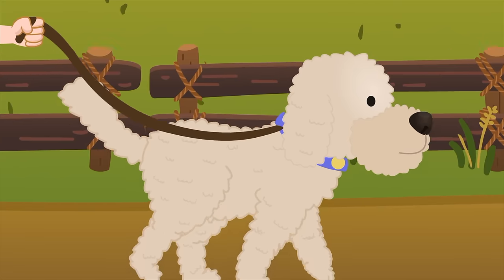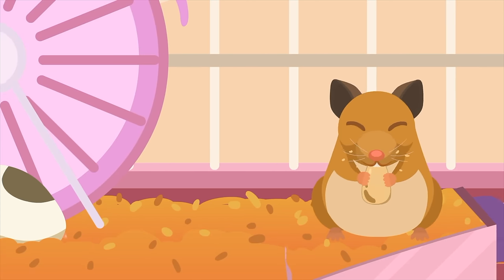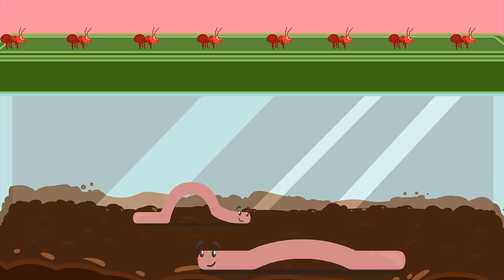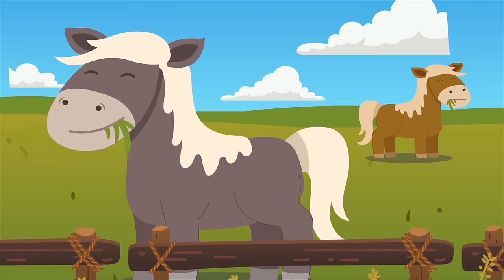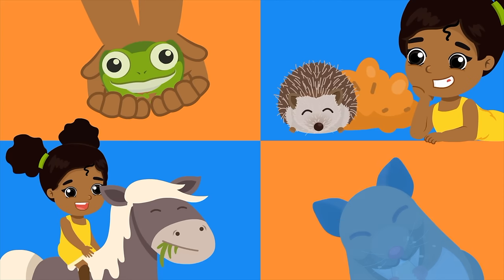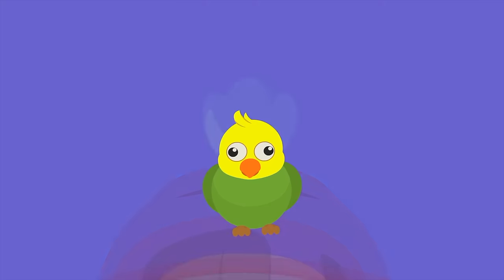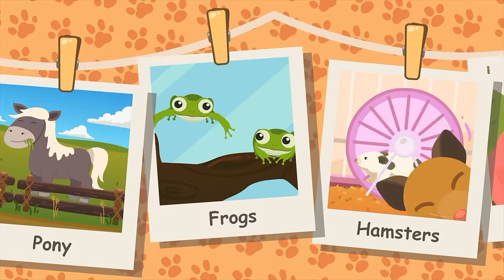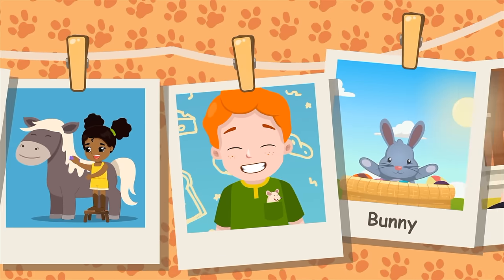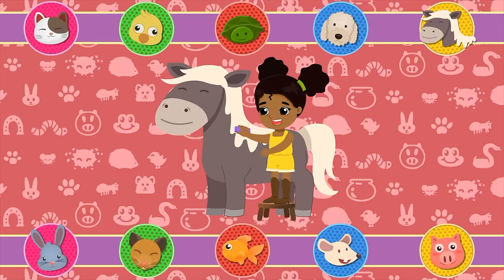Sit, Fido, sit. Some pets you have to walk with them. Others you can talk to them. And some you have to clean out the cage. Spiders and birds and ants and worms, these are the pets, pets, pets. Ponies and frogs, hamsters and hogs, these are the pets, pets, pets. My pet is my very best friend. Come on, everybody, sing along. You've gotta take care of your pets.